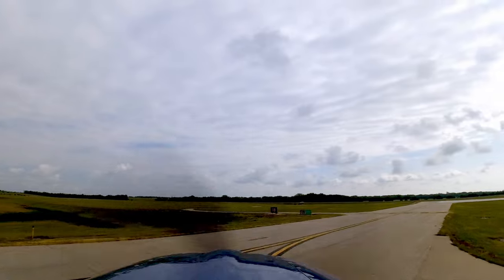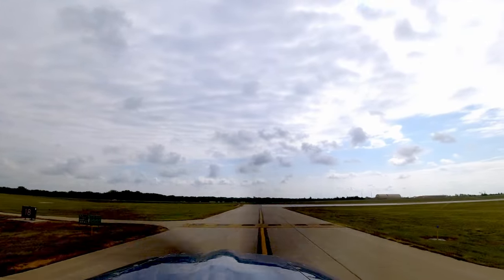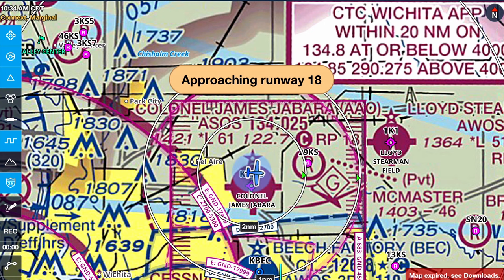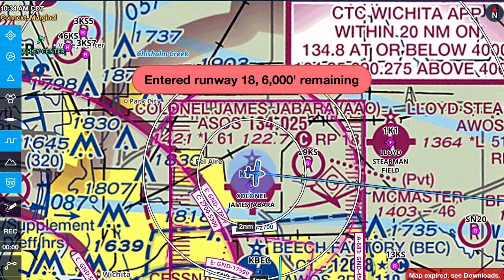Jabara traffic, Skyline 80, Papa Echo, taking off 1-8, Jabara. Approaching runway 1-8. Okay, heels on the floor. Entered runway 1-8, 6,000 feet remaining.